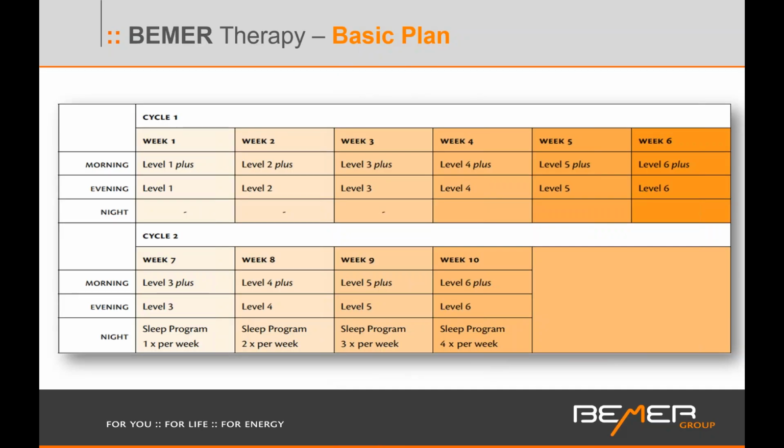Speaking of the basic plan, here it is, and this is outlined in the user manual. Basic plan application with the B-body should generally be carried out twice a day. And only after the second cycle, or after 6 weeks, starting with 1 time per week, the sleep program can be gradually introduced. And you can increase the treatment by once a week application. This procedure here with regard to the sleep program is also recommended for long-term Bemer users. Even if someone's been using the Bemer for a while, meaning here or there, it's still recommended to follow the basic plan.